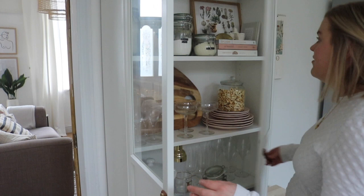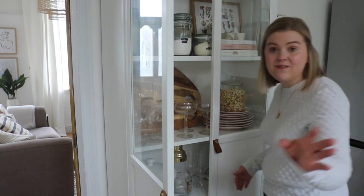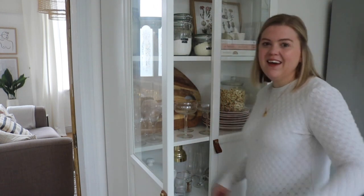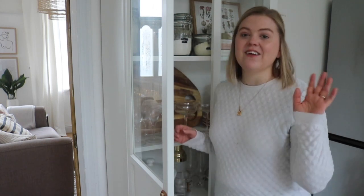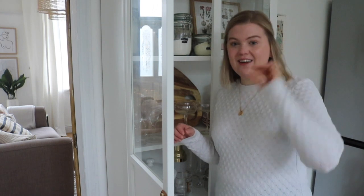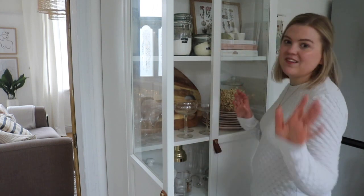Okay, so I'm just gonna close this door here. Again, I'll give you close-ups because it's a bit hard to see everything. I tried to pull back so you could see the main view, but I was a teeny thing on the screen, so I thought I'll just do a lot of close-ups.